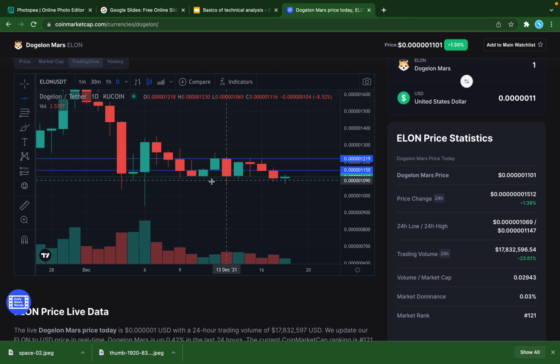Around these 11s, we have shown continued support in the previous times that we have tested it. So now we just need to see it close above here. That's a confirmation candle to start averaging in. Once it closes above, average your bags. See how it reacts up here.